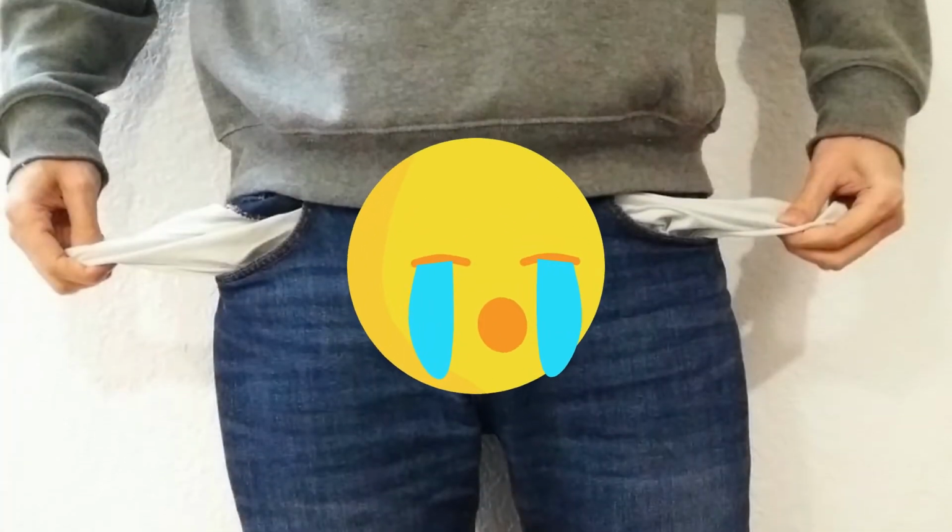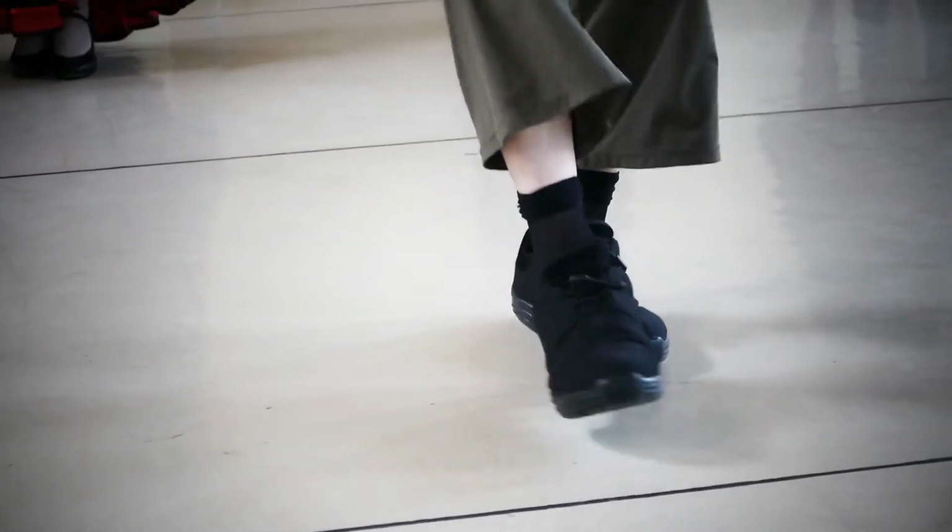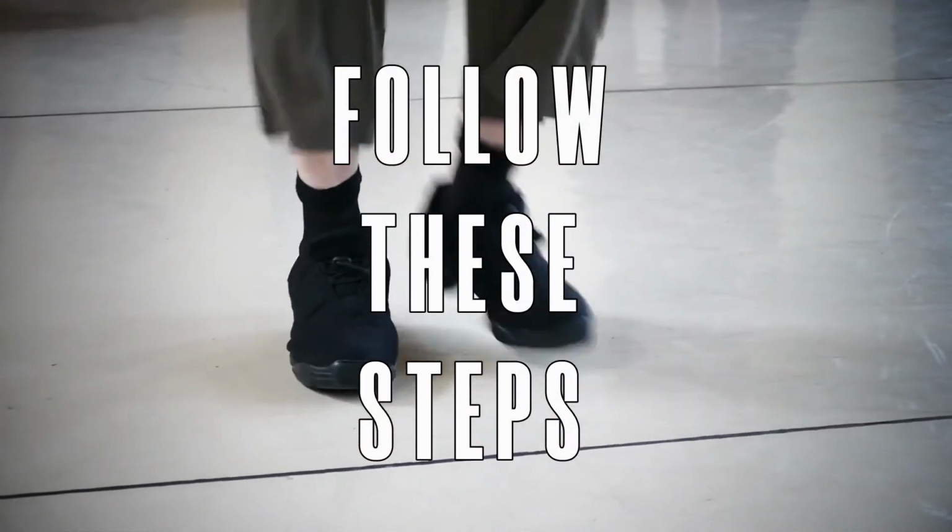So even if you are a broke college student, even if you are feeling overwhelmed and confused, you can do this too. But in order for this to work, you must follow these steps closely.